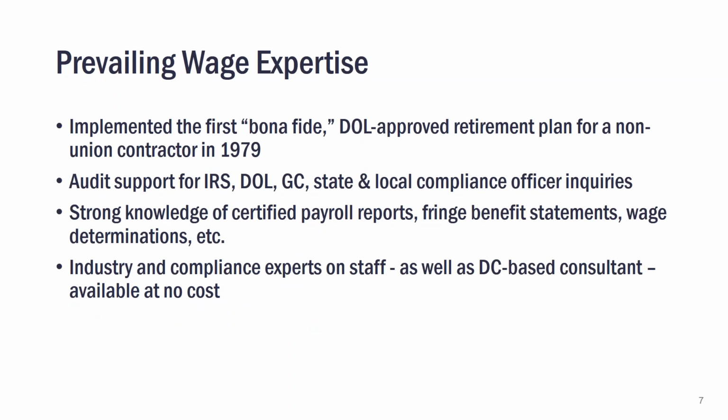We focused entirely on a real small market niche, which are DOL approved bona fide benefits, specifically for non-union contractors. If you were a member of the union, you would be sending those fringe benefits off to the union. But what a lot of non-union contractors find is that it's pretty difficult to manage the certified payroll and fringe benefit statements and wage determinations and all those different things, which is where we come in, especially with our partnership with Foundation.